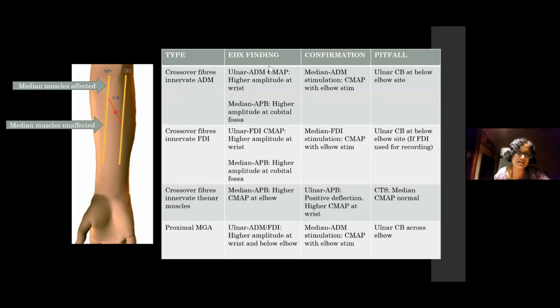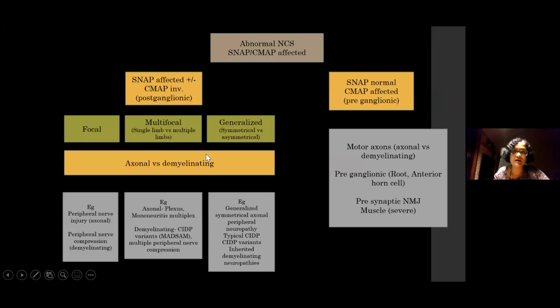Proximal MGA just means it crosses over much more proximally. Crossover fibers that innervate the thenar muscles is much rarer. What you will see will be one of these two. Okay. So finally, to recap, you are given your nerve conduction studies.